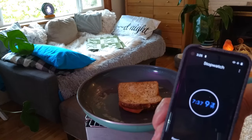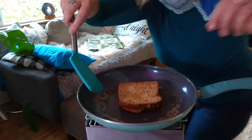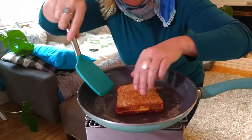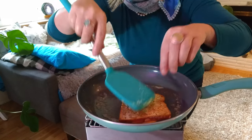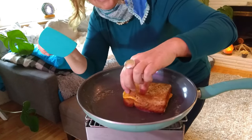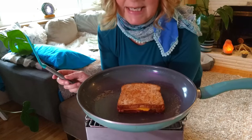All right, it's been 7 minutes. Let's see how this is doing. It's crispy on the top from the last side. Ooh, look, can you see that? It's toasted, just like you would on a regular stove. I think this is gonna be successful. Yep, and the cheese is even melting. It's looking fabulous. I can't wait to dig into this one.